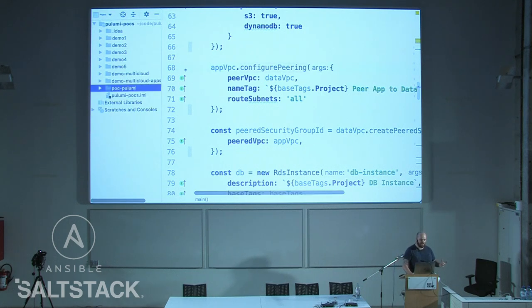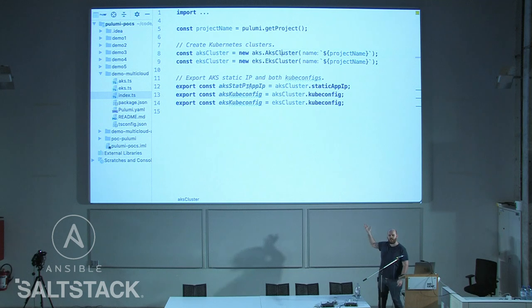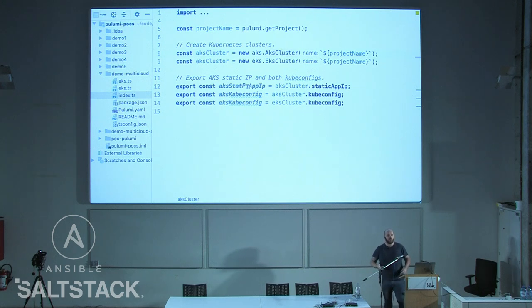And I'll just give a sneak preview into one of my talks this afternoon. You can actually give developers the simplicity that will create a multi-cloud Kubernetes cluster in Amazon and Azure in 14 lines of code. And the only reason it's 14 lines of code is because we're exporting the kubeconfig, so developers can then take that kubeconfig and start to deploy their applications on top of it. Okay? These are all public examples. So there's github.com/pulumi/examples and everything is there.